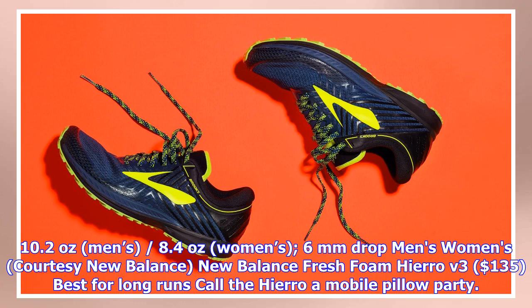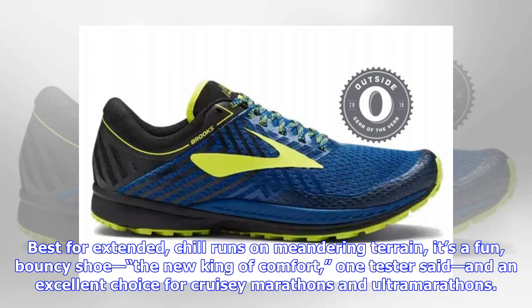10.2 ounces, men's, 8.4 ounces, women's, 6 mm drop, men's, women's. Courtesy New Balance Fresh Foam Hierro V3, $135. Best for long runs, we called the Hierro the Immobile Pillow Party. Best for extended, chill runs on meandering terrain. "It's a fun, bouncy shoe, the new king of comfort," one tester said, and an excellent choice for cruisy marathons and ultra-marathons.